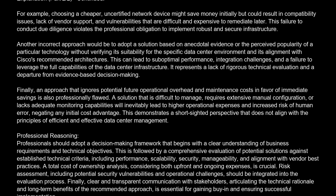Professional reasoning. Professionals should adopt a decision-making framework that begins with a clear understanding of business requirements and technical objectives. This is followed by a comprehensive evaluation of potential solutions against established technical criteria, including performance, scalability, security, manageability, and alignment with vendor best practices.